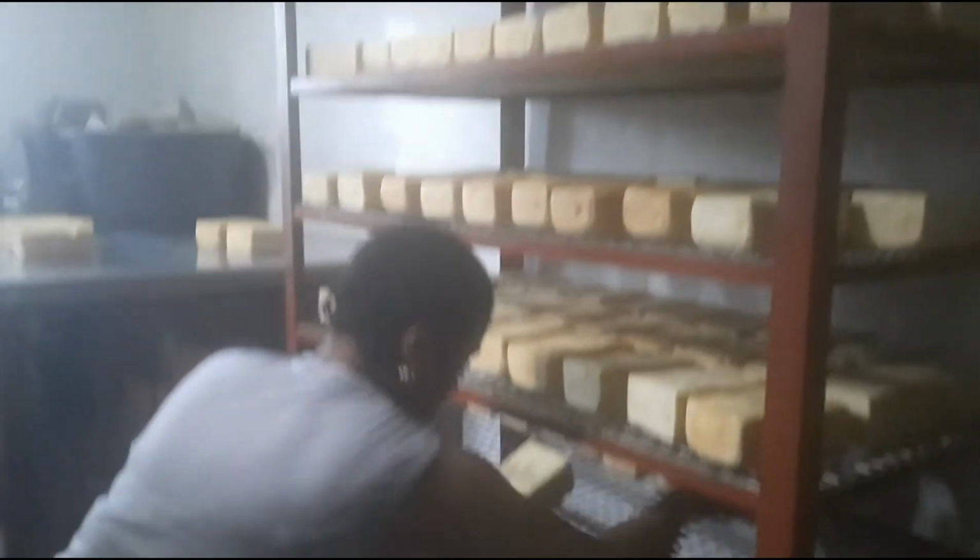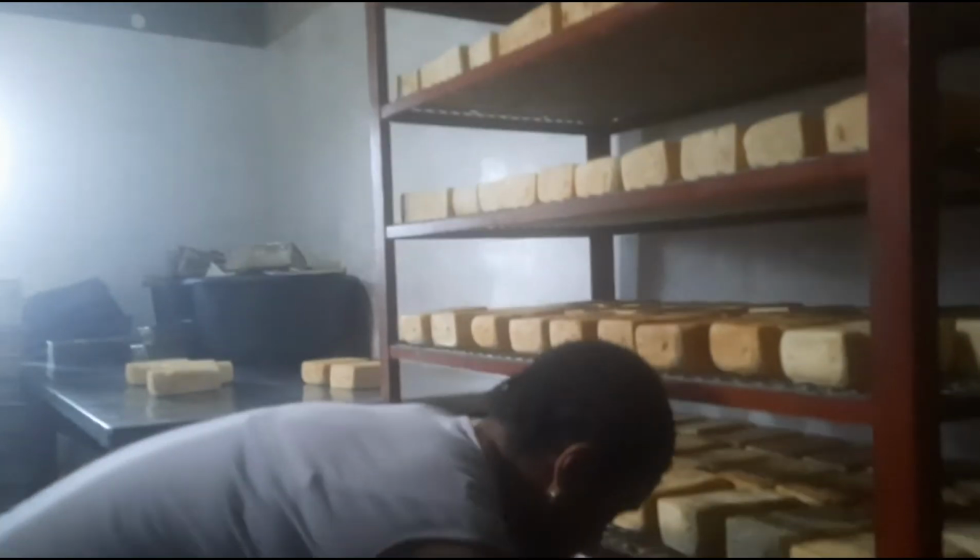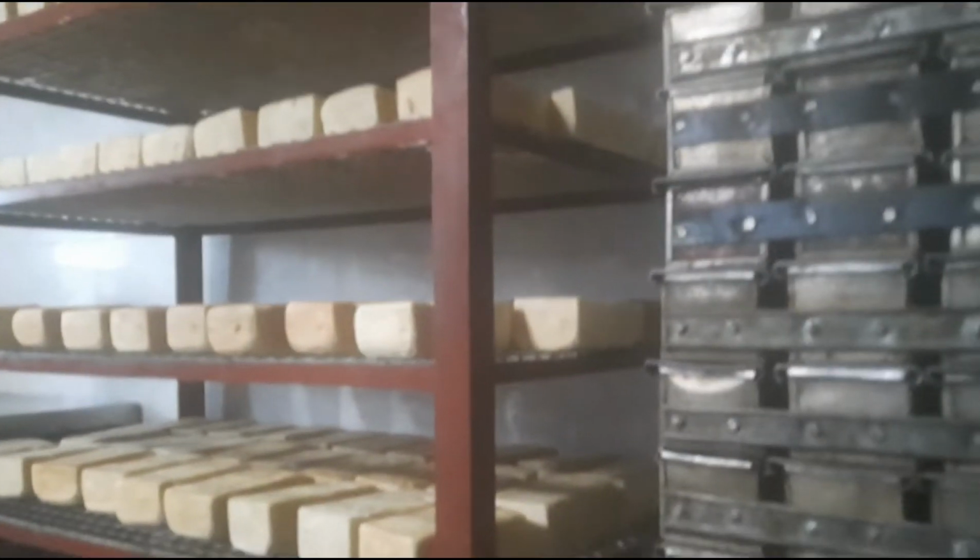because your bread has to cool very well before you wrap. You can't wrap a hot bread. If you wrap hot bread, it's going to bring out steam, and the steam might make the bread get soggy and even begin to spoil on time. So most times you have to let it cool down before you wrap. That's why we usually put it on this rack.